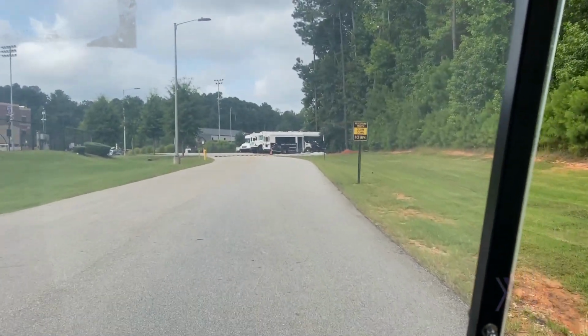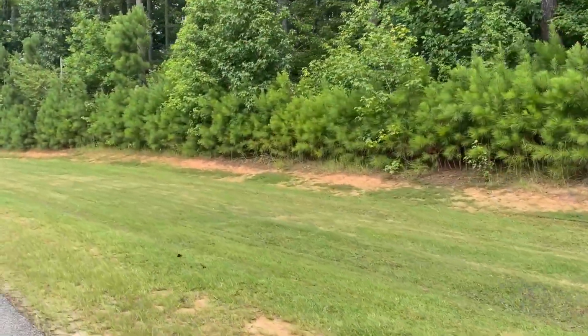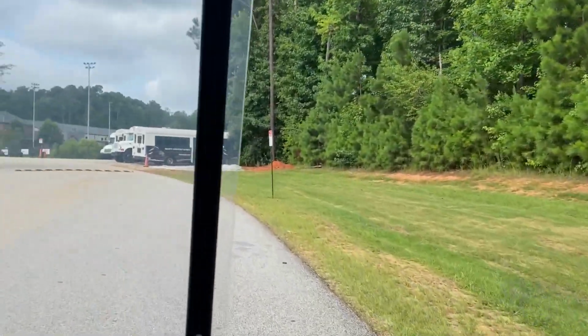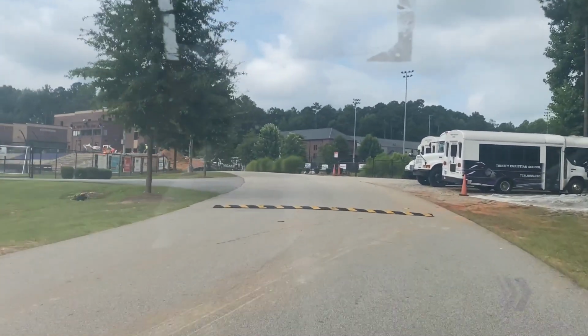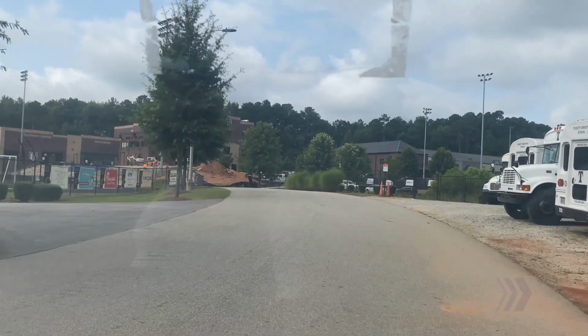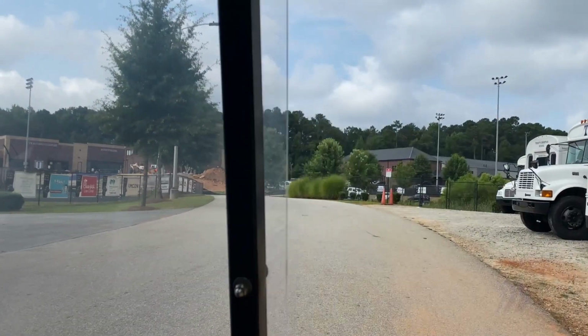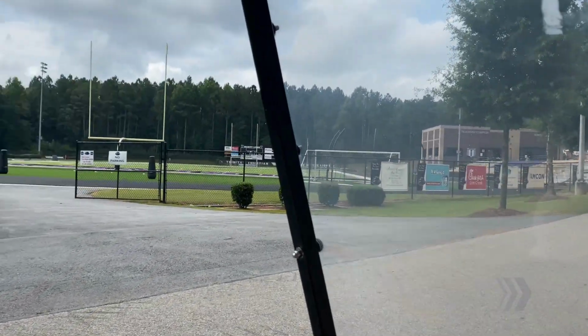Our speed limit on campus is 10 miles an hour all across campus. The reason for that is because we have students everywhere on this campus. They're either walking to class, or parking, or heading to a practice, or various and sundry other things. We use every single square inch of this campus all the time.